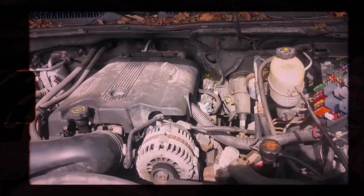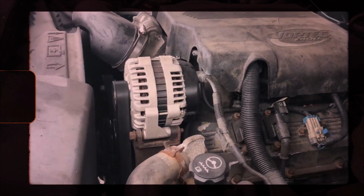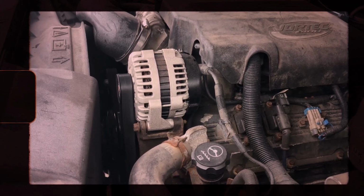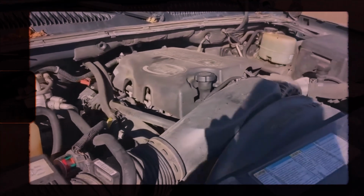Now, let's not sugarcoat it. Fuel efficiency is not exactly what this engine's about. If you're looking to save on gas, you might want to rethink. But if you need raw power and reliability, the Vortec 8100 delivers every time.